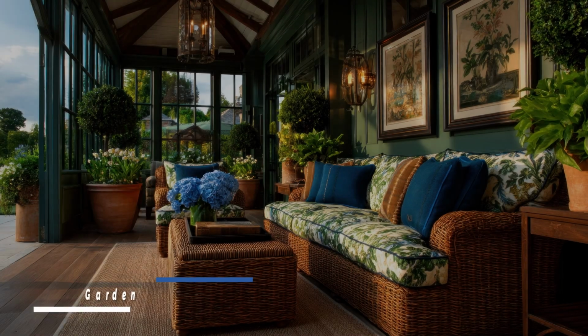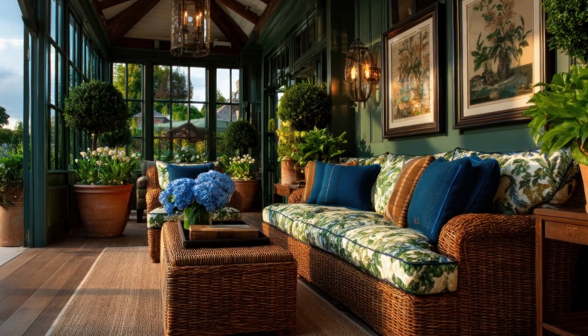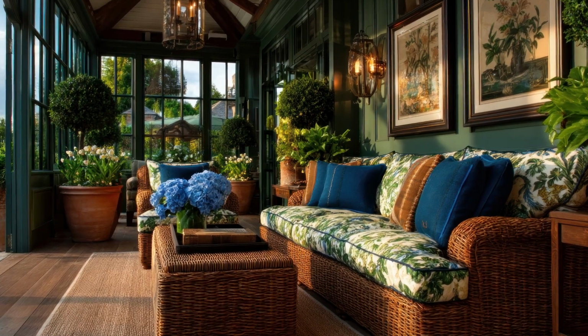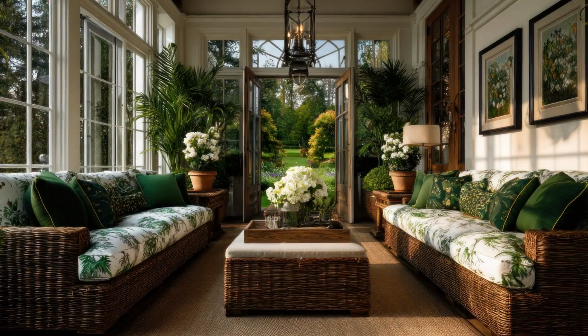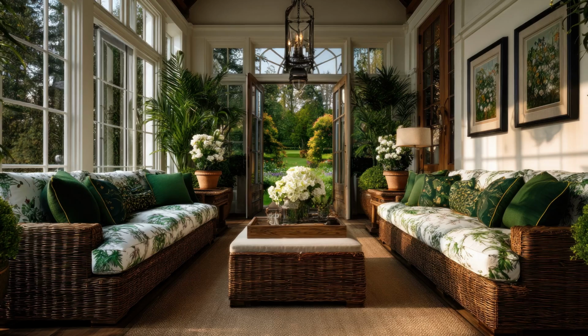An old sunroom turned garden retreat showcases rattan furniture, botanical prints, and terracotta pots. The air smells of fresh soil and hyacinths. Ralph Lauren fabrics in floral and vine motifs upholster cushions, blurring the line between interior elegance and outdoor freedom.